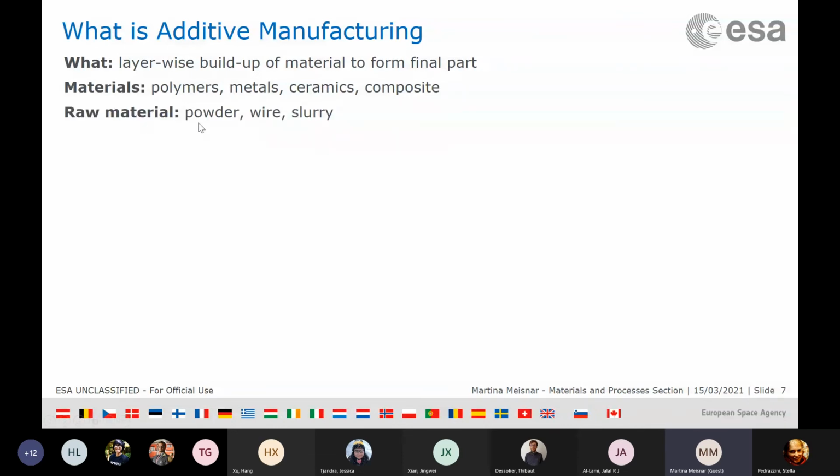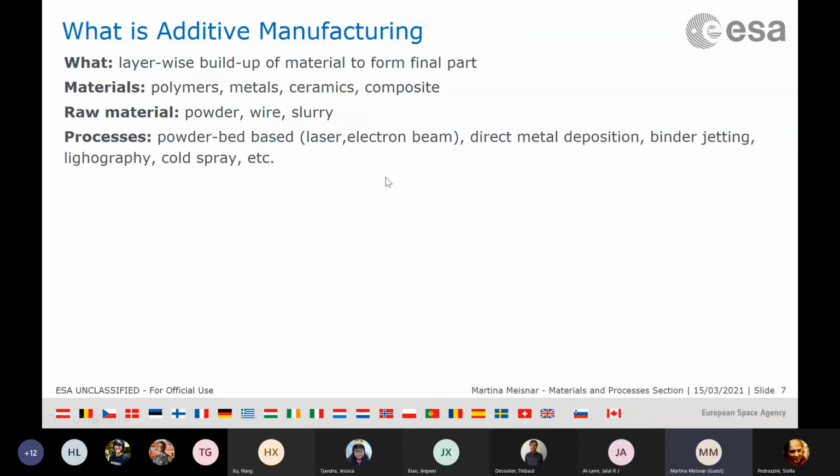Our raw materials are usually powders. This is what I work with a lot. We have a powder characterization lab in Howell, but it can also be wire or slurry. And there's a multitude of different processes. I tried to make a list of all the different processes for this presentation, but it's impossible. There's so many nowadays. It's quite confusing actually, because the terminology changes as well.